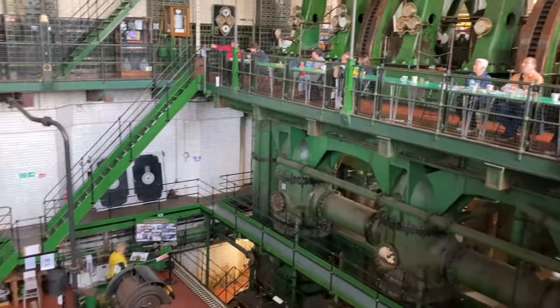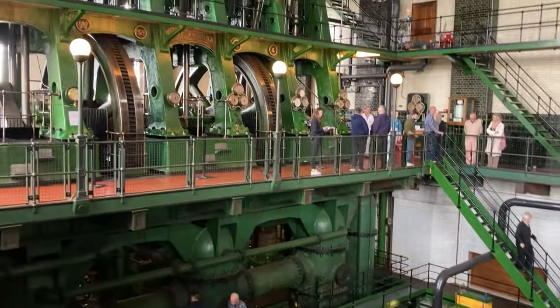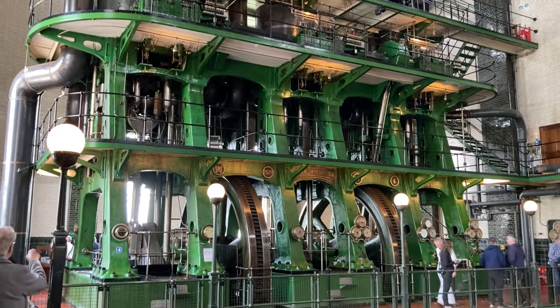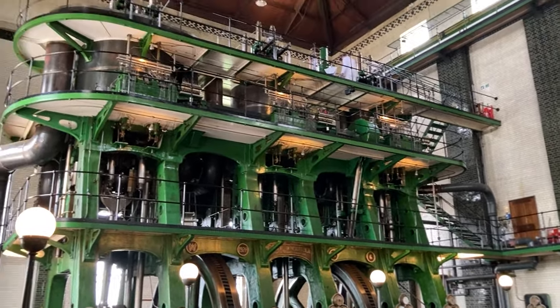These are the steam engines they use to supply hot water to London. And I think they got stopped in about 1960s. Just look at the scale of them. Absolutely amazing.